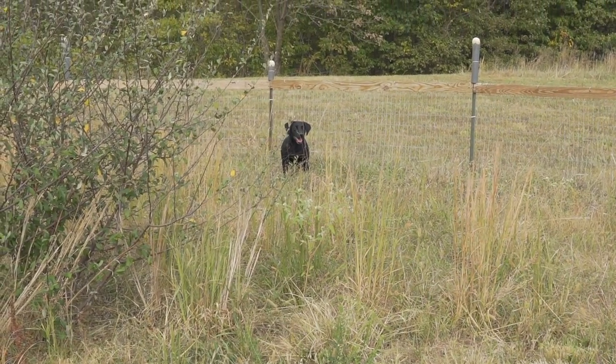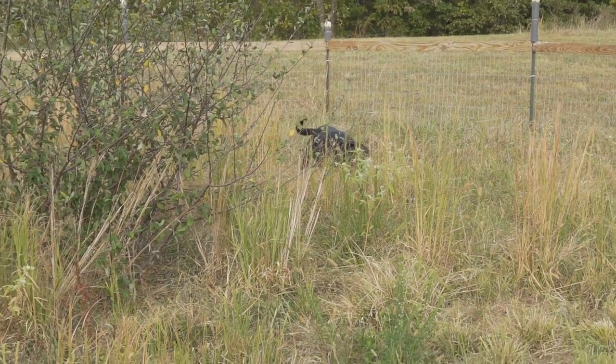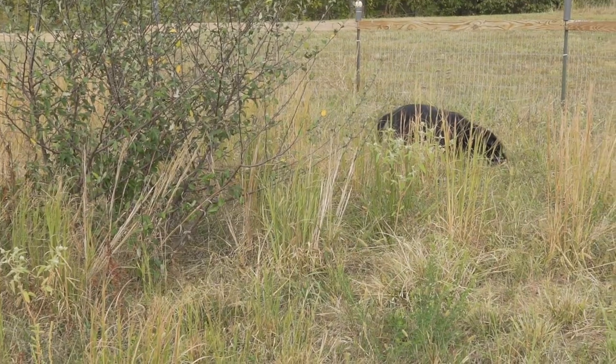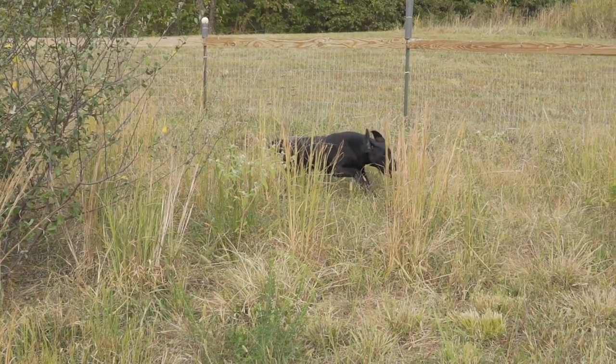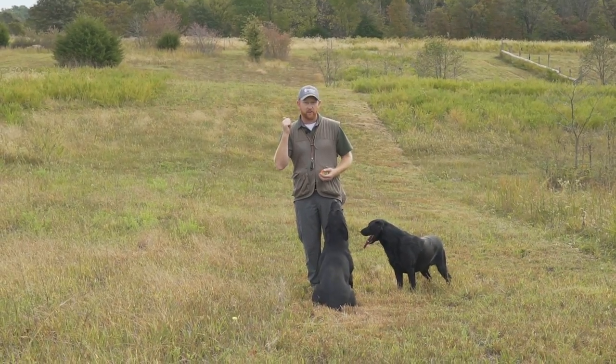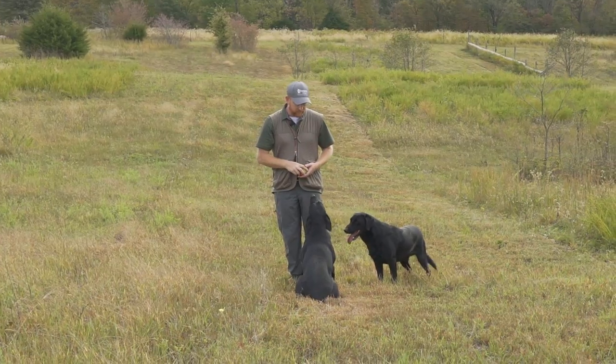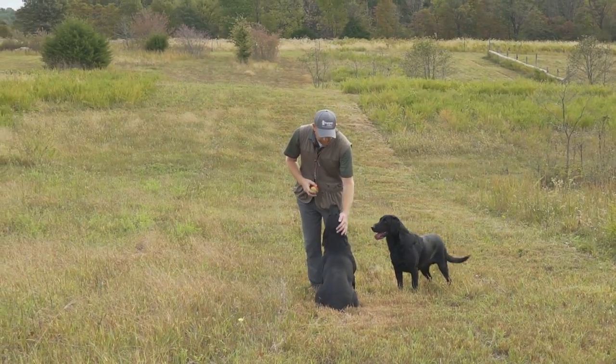And the answer to that was yes, most definitely. I just kept him in there, kept giving that hunt command, and he found it. The advantage for me now is he believes me. Now I can send him anywhere I want and stop him and ask him to hunt, and he's gonna say, right, this guy has found these birds for me before. If I just do what he asked me to do, I'm gonna find something. So this was good for him and for me.